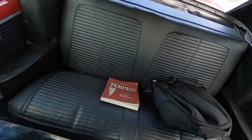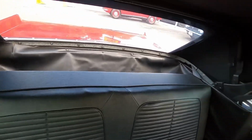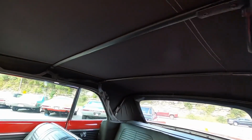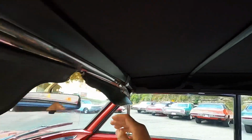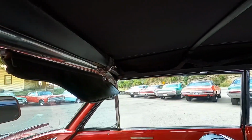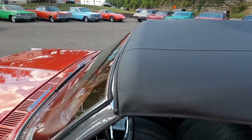Looking around the interior some more. Your back seat's in good shape. You got the shop manual there in the seat. Your top looks awesome on this one. It's just nice and clean, little fuzz. We'll go ahead and pull the clips, but before I let it down, like I said, we're gonna look at the outside. Car's warming up anyways. This top looks new.